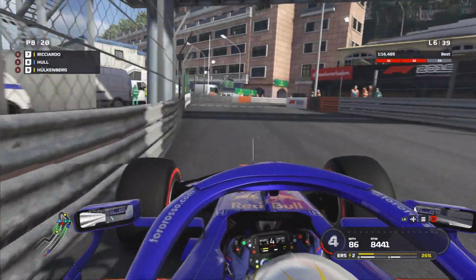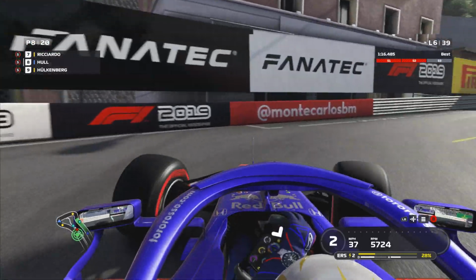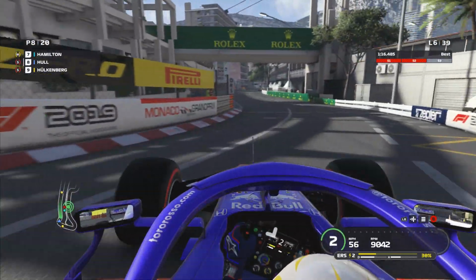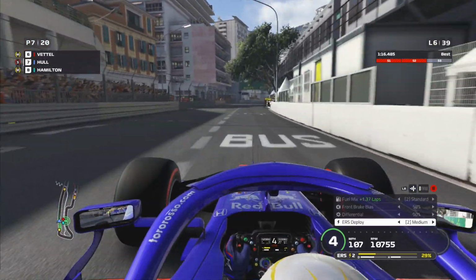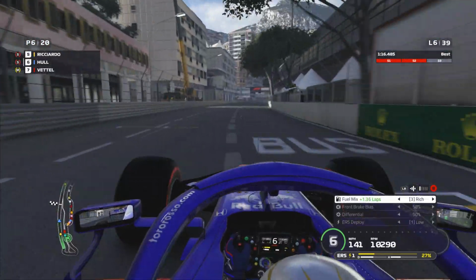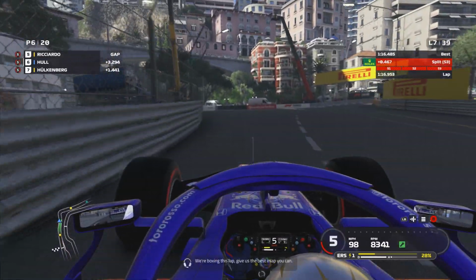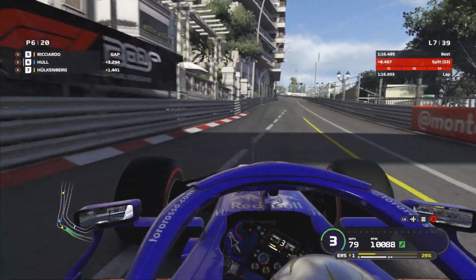You can sort of see I didn't really want to turn the wheel too much there over the curbs because I was scared of what might have happened. So hold my hands up, you know, definitely pushing track limits. But Hamilton and Vettel already into the pit, so they're definitely on a 2-stopper. That moves us up into 6th place. And, of course, the team wants us in at the end of this lap.